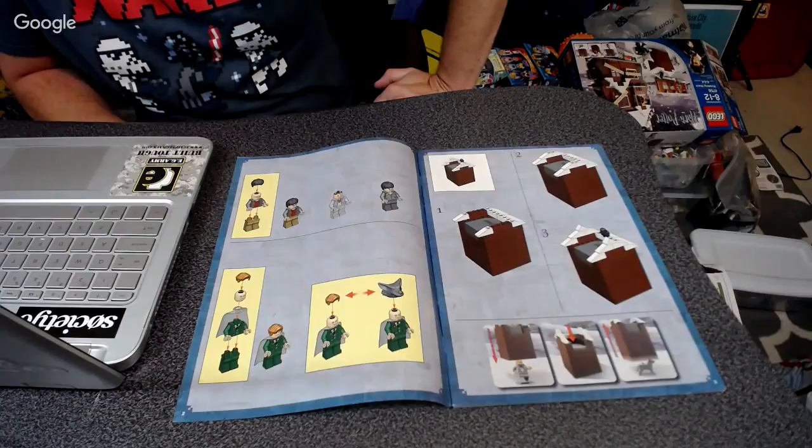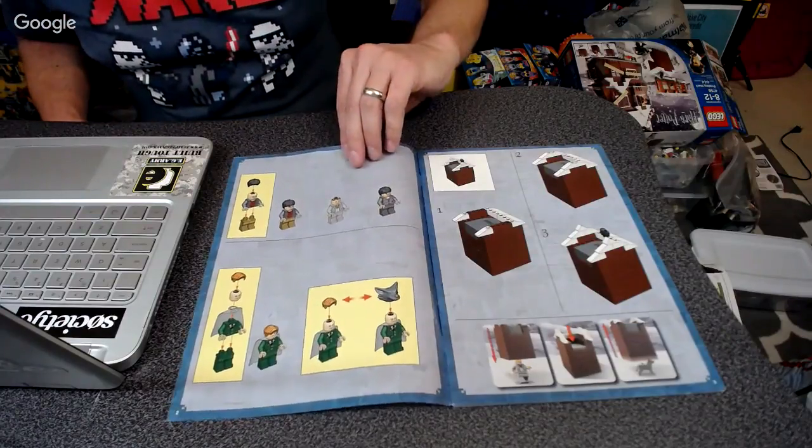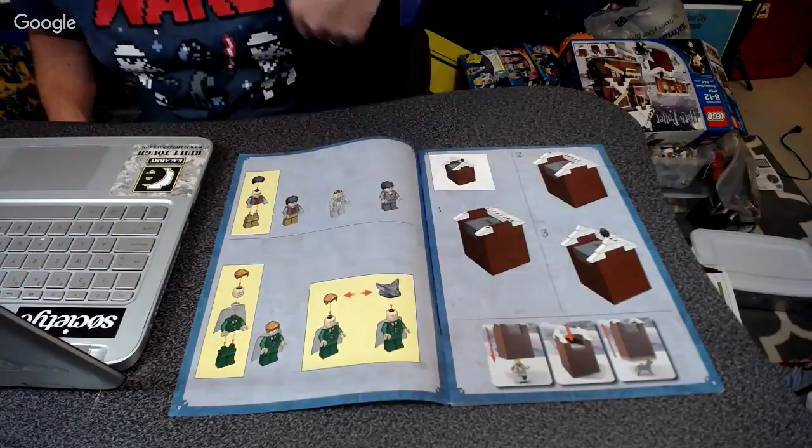What's going on, brother? How you doing, chicken butt? Just doing a little Shrieking Shack build here for everybody out in the chat. We got Potter, we got Peter Pettigrew, we got Sirius Black, and we got Lupin down there. The 2 turns into the werewolf.